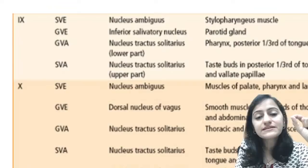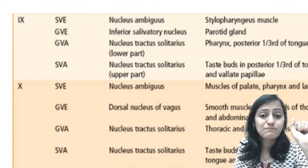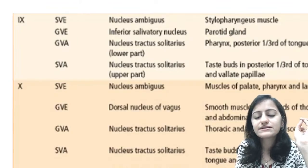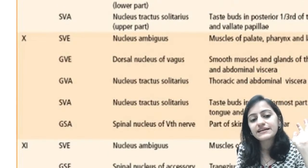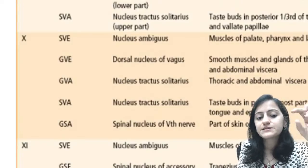General visceral efferent, parasympathetic, inferior salivatory. Remember the parotid, it is your 9. Parotid is supplied by the otic, right? The otic ganglion. GVA, SVA, nucleus tractus solitarius, right? The nucleus tractus solitarius. And again is everything afferent and efferent. Special visceral, nucleus ambiguus. General visceral efferent, remember the dorsal nucleus.